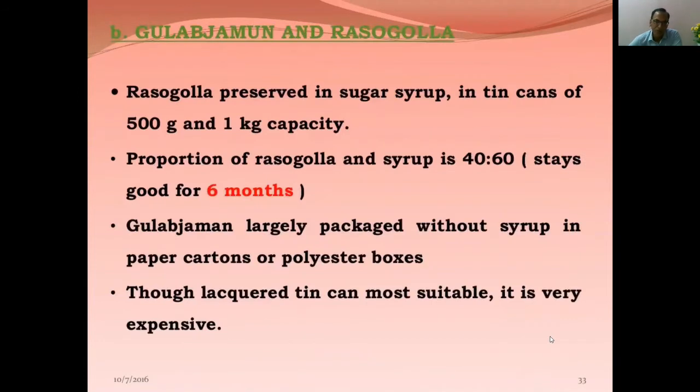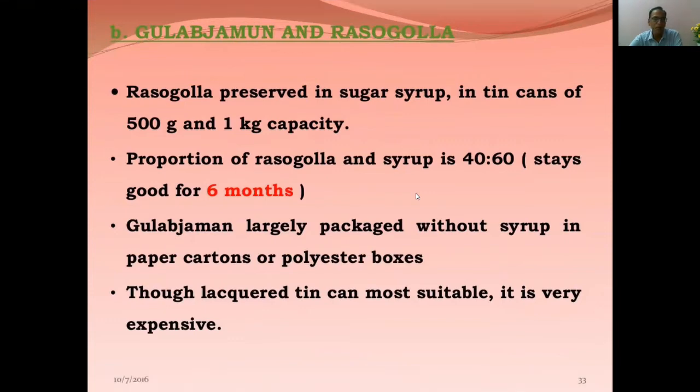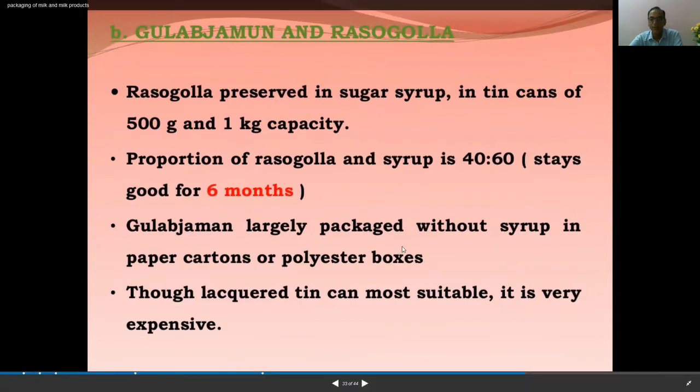And then comes the Gulab Jamun and Rasgulla. Rasgulla is preserved in sugar syrup in tin cans, of 500 gram and 1 kilogram capacity. The proportion of Rasgulla and syrup is 40:60, which stays good for 6 months. And Gulab Jamun is largely packaged without syrup in paper cartons or polyester boxes. Though the lacquered tin can is most suitable, it is very expensive.